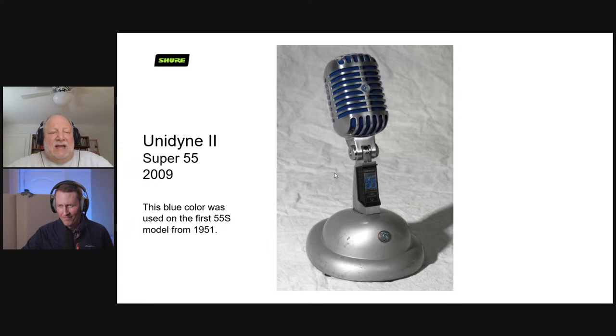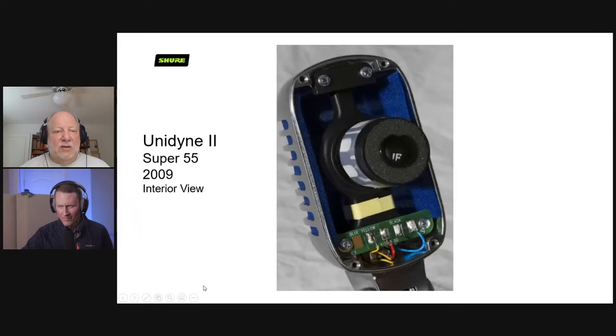So in 2009, we brought out what's called a Super 55. This is a supercardioid. It's based kind of on the Beta 58 element. But we decided to go with the blue on this as an homage to the 1951 version, which was also blue. And I just happened to like that blue color a lot. And here's what it looks like inside of the Unidyne 2 Super 55.